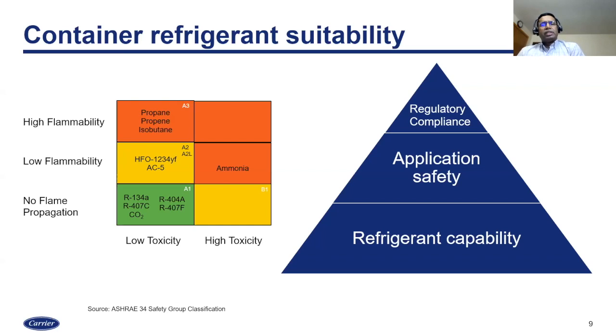The selection of refrigerants used is shown here. All refrigerants, pretty much, if you look on that right side triangle, perform well from a performance point of view. You can always optimize the system, heat exchangers, and compressor to get good performance, but the next filter is on the safety consideration, application safety, where a lot of them get filtered out.